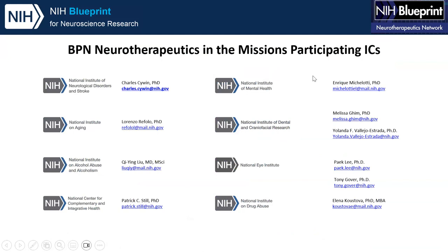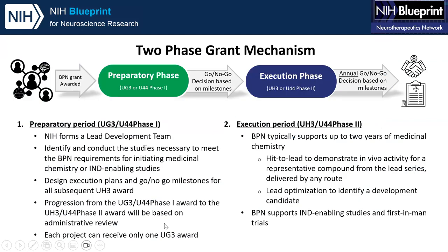Here are the contacts for all the different ICs that are participating presently, institutes and centers, and they're listed in the end of the funding opportunities as well, along with their phone numbers. So you don't have to write this down. I just put it here to show you who, in fact, is presently part of our program and is supporting new projects within it.